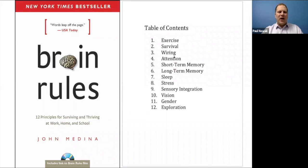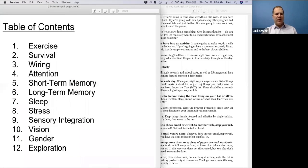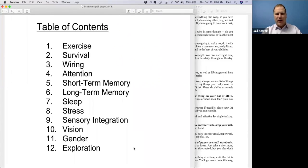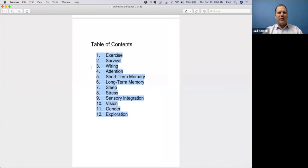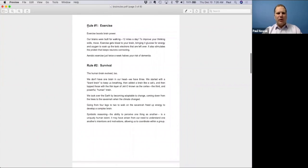But in the meantime, I'm going to give you a few moments here to actually read the information. I'm only going to give you 6 minutes. So here's how this is going to work. I'm going to set a little timer here. And I've got the Brain Rules on the screen right now. I'm going to show you how to memorize this, but right now, I just want you to read this. Do you see it on my screen right now? Rule number 1, exercise. Rule number 2, survival.